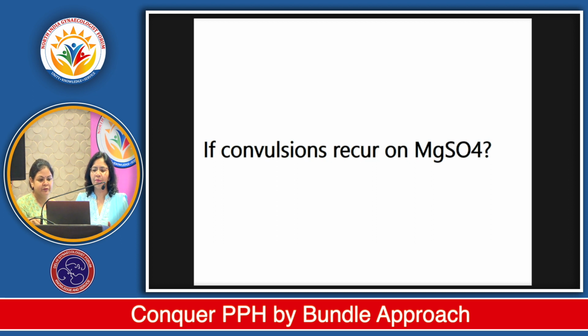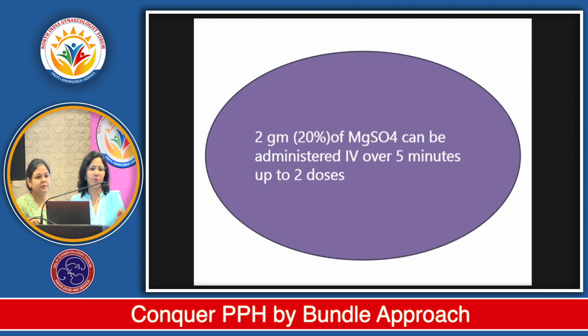So this is probably not for the same patient, because she has no urine output. You are observing her and you are keeping in mind maybe her renal functions are also not good. So you have to calculate the creatinine clearance for further injections. But any patient who is on Maxel, the convulsions recur. So what will you do?